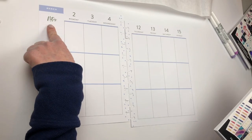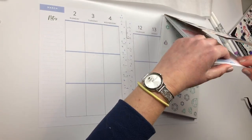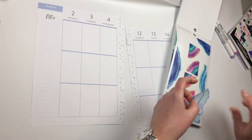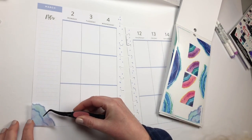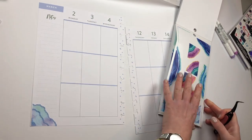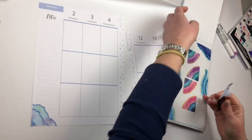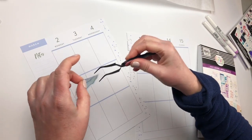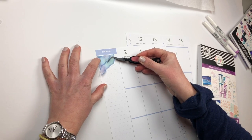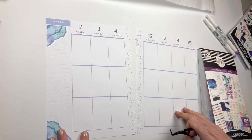Okay, so first thing I'm going to do is put a corner here and here. No, here. I think I'm going to do a corner here and a corner here. So, I'm going to put this over here on the bottom. Oh my gosh, it's so pretty. And this one up here. And I'm going to cover up that notes section. I hope you don't see through it. You can a little bit, but I think it's okay.